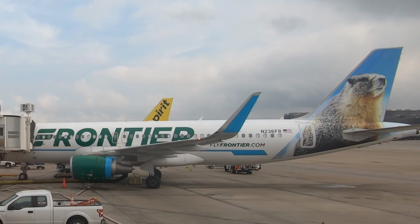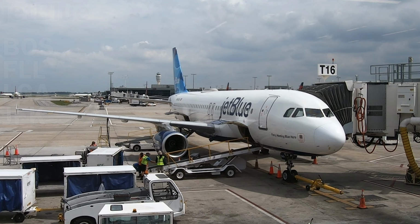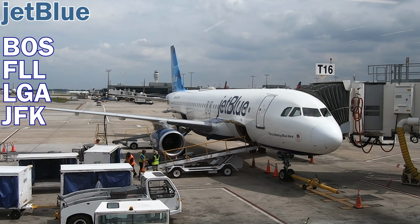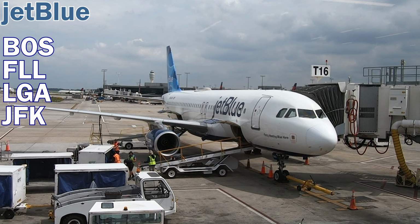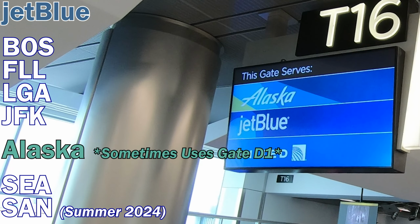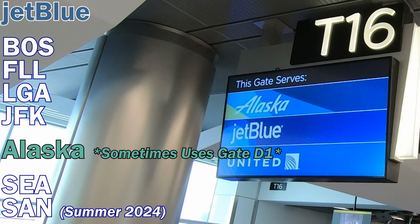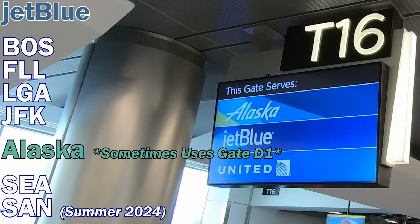JetBlue currently uses the northern end of Concourse T, and they fly to their 4 busiest bases at Boston, Fort Lauderdale, and their New York City airports at LaGuardia and JFK. Alaska, who shares gate space with other airlines in the northern end of Concourse T, connects ATL with Seattle, and starting in the summer of 2024, their focus city is San Diego.